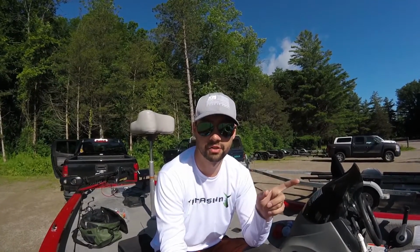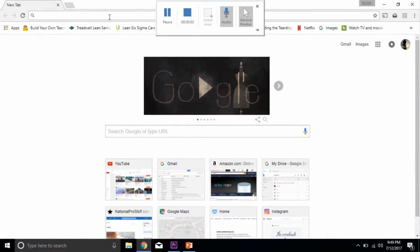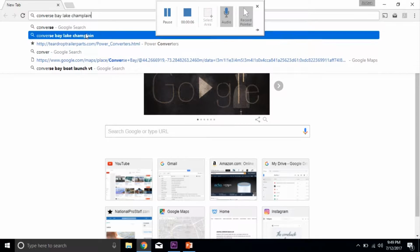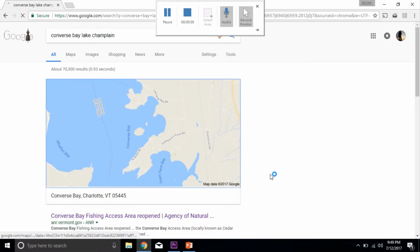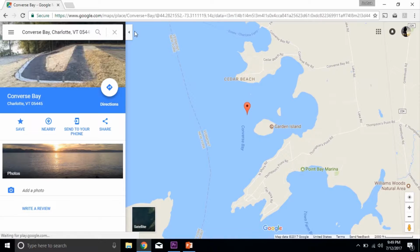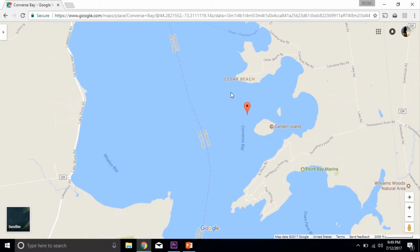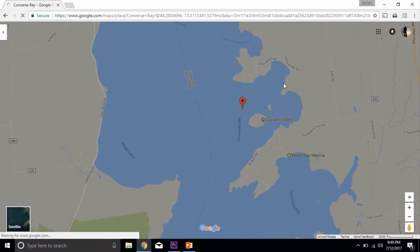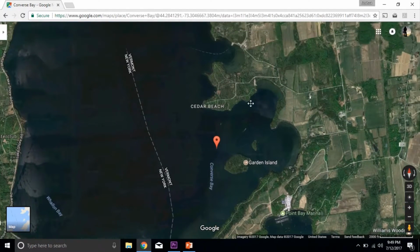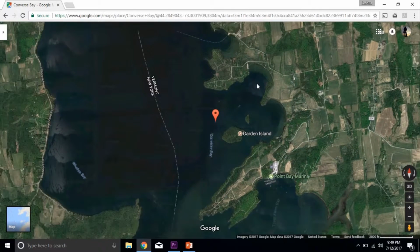So let's switch over to Google Maps and show you what that is, and I'll show you spots around. I'll talk through that. The first thing I'm going to do is go to Google, type in Converse Bay, Lake Champlain, click on the maps, and I am going to close that and instantly switch to satellite view. So I know where the boat launch is. If you don't know where your boat launch is or where you're going to be going to, this is a good way to scout it.